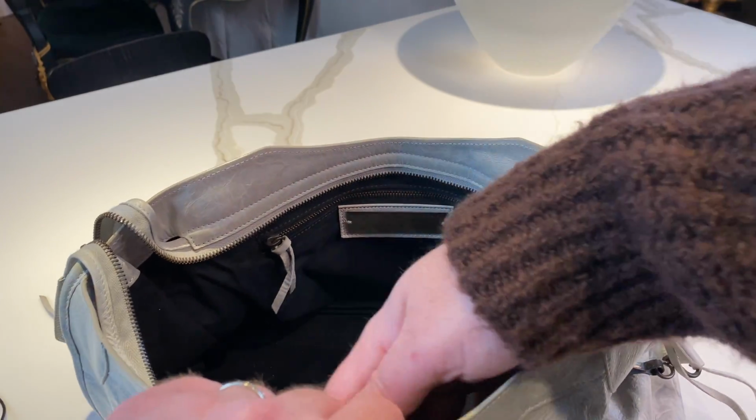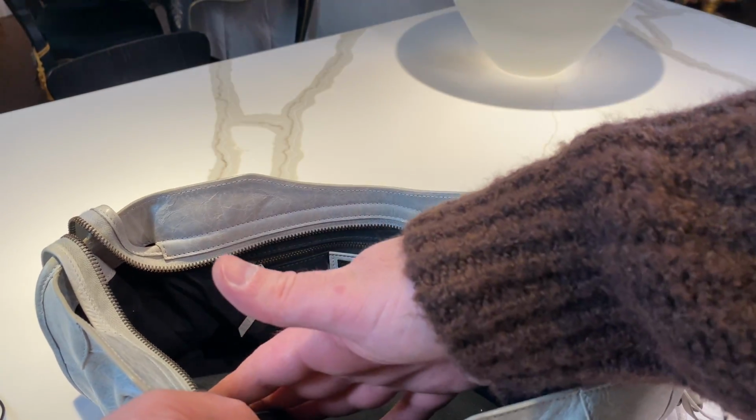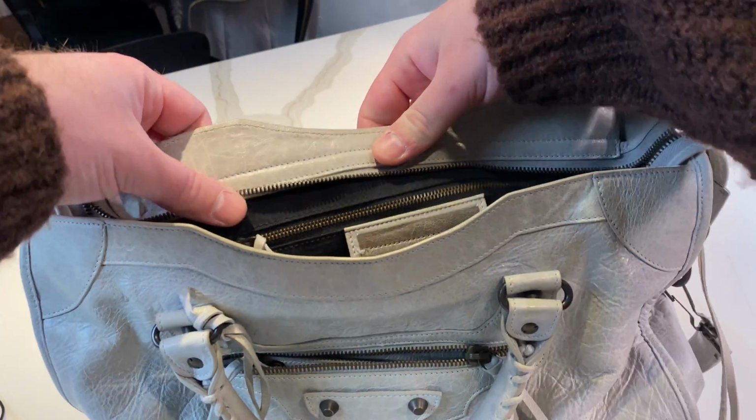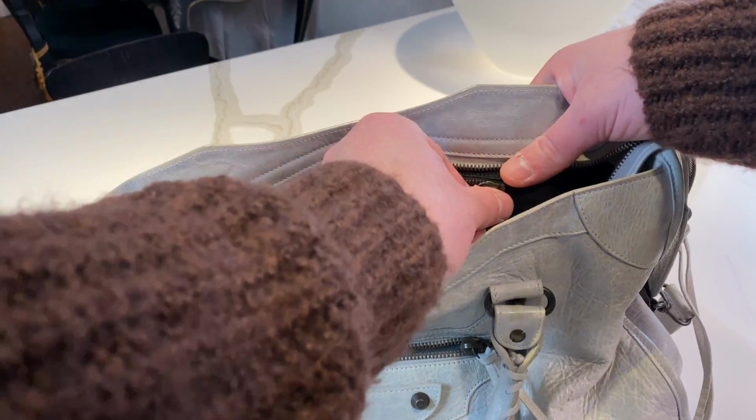Now on the interior, on the newer styles, you do have two slip pockets here. I think one's like a cell phone, one's like a flat pocket. And then on all the styles, you'll have the zipper pocket back here, which is a good size. You can easily fit your phone in there.